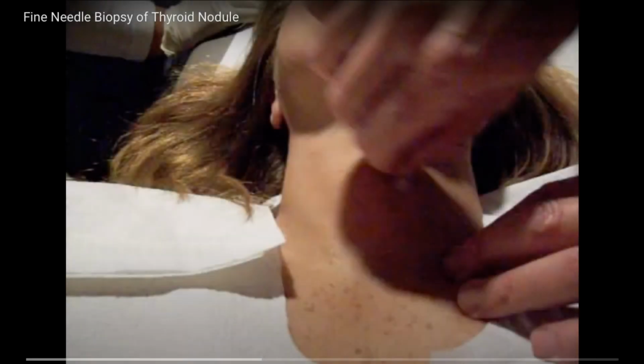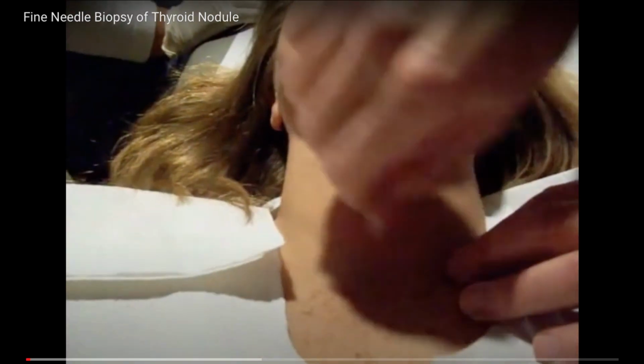We're going to watch a video now for a couple of minutes of a fine needle biopsy that's being done of a thyroid nodule.